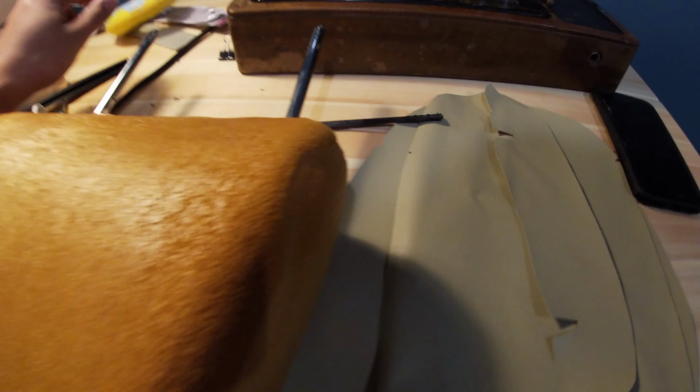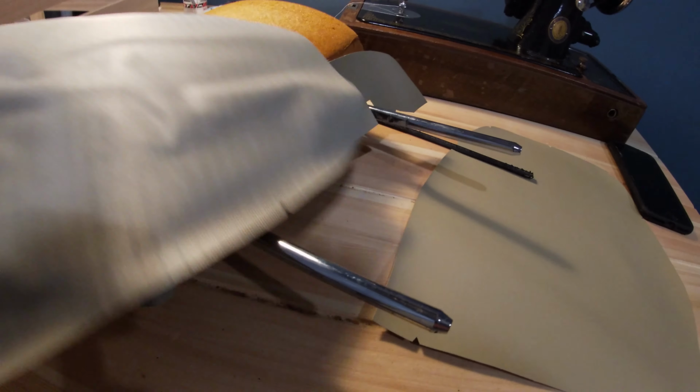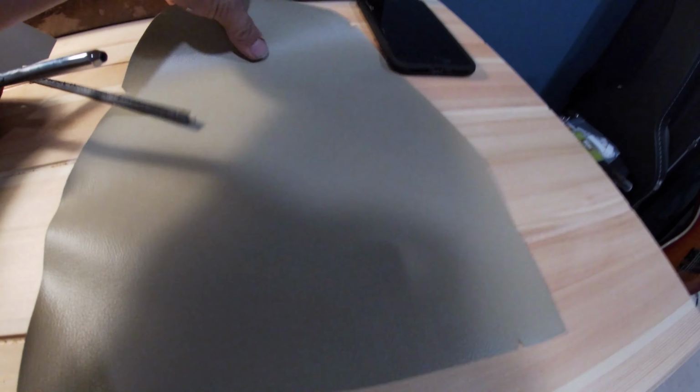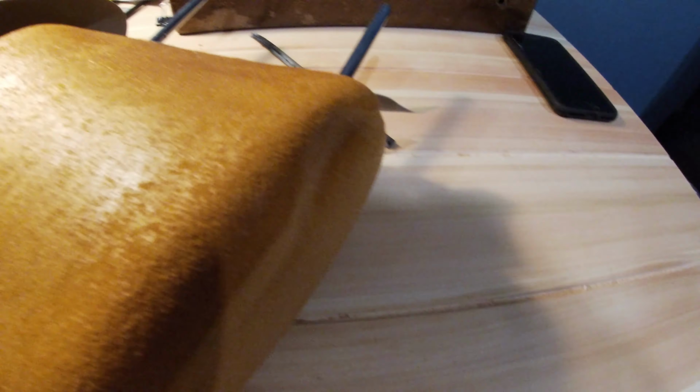Donut. Okay. So I got my three pieces. The bottom piece, which I think goes something like that. The back piece, which goes obviously on the back, and then the front piece, which sort of goes like that over the top. Yeah, so when I unpicked this, I didn't see any foam underneath, so I think it's just material. Let me set up this machine.